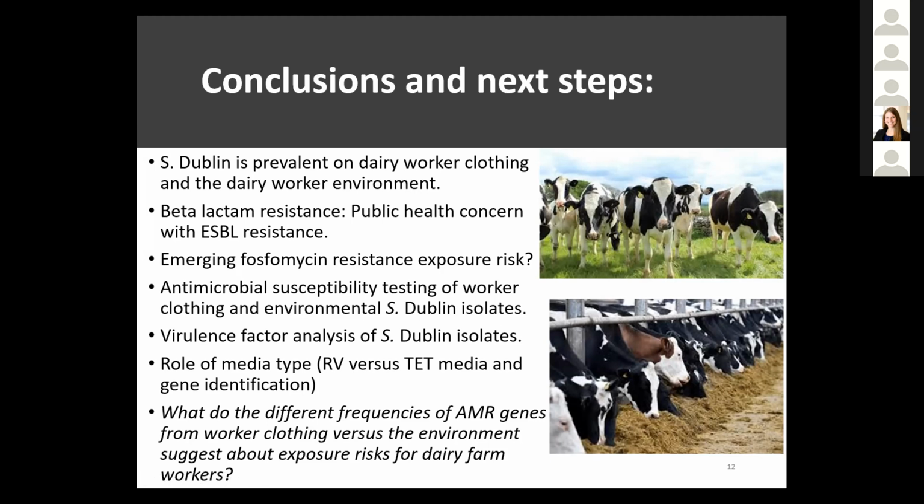And for the beta-lactam resistance, it's known that a lot of gram-negative enteric bacteria, such as Salmonella, are emerging with antibiotic resistance at escalating levels to beta-lactam drugs. This continues to be a public health concern for the CDC, especially with the growing rise of ESBL resistance among Enterobacteriaceae microbes. However, phosphomycin isn't conventionally used on dairy farms, and this warrants further investigation into its exposure risks and maybe potentially as an emerging exposure risk in livestock production.